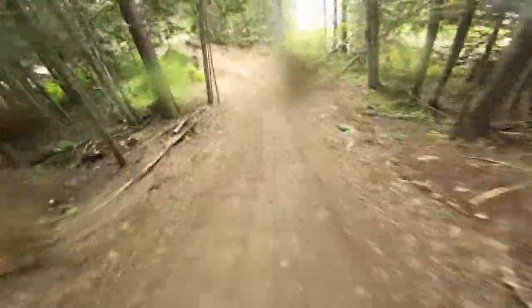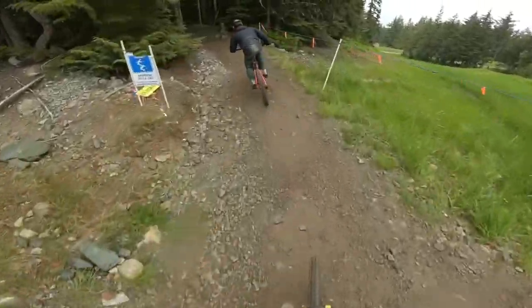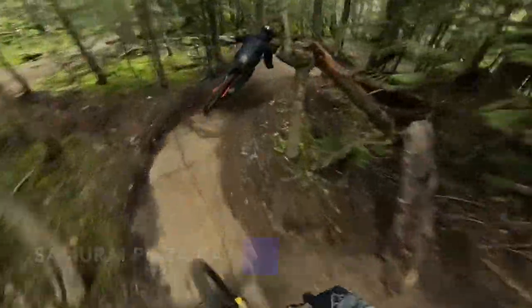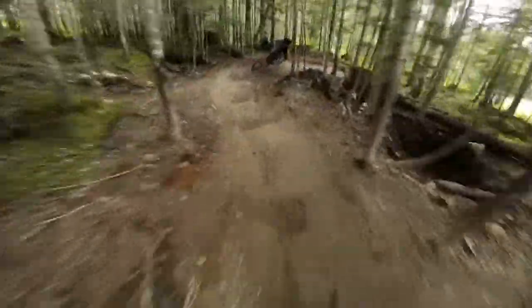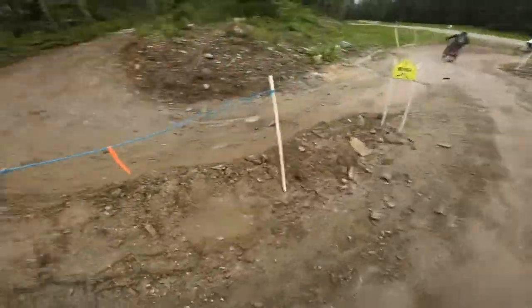Off this little drop thing, pretty cool, and then this jump is much smaller than it looks. Yeah. Pizza. Alright, now some blue tech. Tech is not my best discipline per se, but I was vibing with it. You know, it's over some roots and stuff, super bumpy. If your bike doesn't sound like a shopping cart, then you probably paid too much for it.